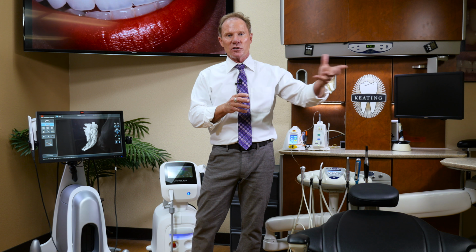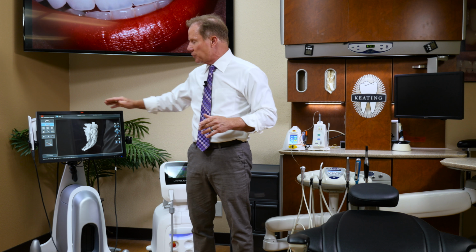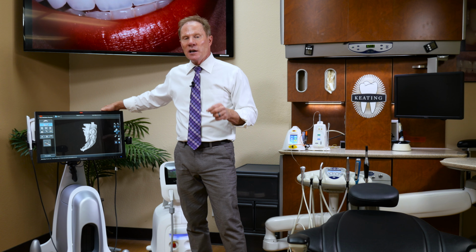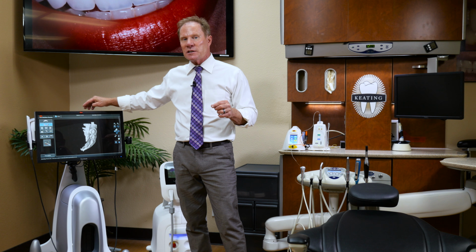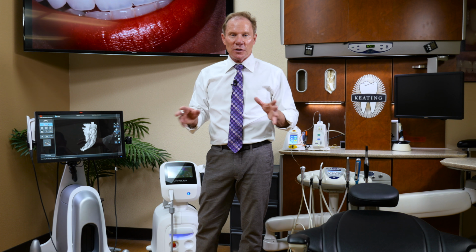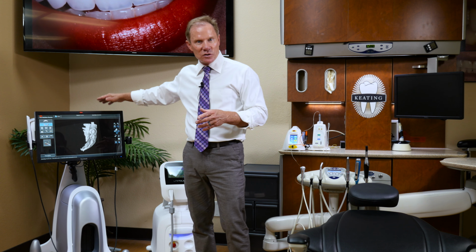The 3M True Definition scanner is the one I bought here at Keating, as well as in my teaching operatory and in my private practice in San Diego. It's affordable, in the $16,000 range. It's very, very accurate. It's open architecture, which means I can send it to any laboratory anywhere in the world and they can accept my file and design the restoration.